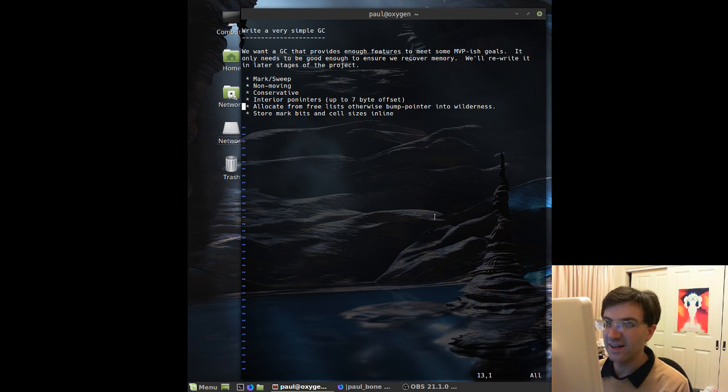So when we allocate new memory, we're going to take memory from free lists, which are generated during sweeping. We may even have a single free list with all the objects in it in order, just to make it really naive. We can come back and optimize this later, but this will do to meet enough goals that we can move on to the next step of the language. And all the bookkeeping information will be stored next to the objects in the heap, not in a big bag of pages style or anything else. So it's going to be fairly naive, actually really naive like that. So let's get going.